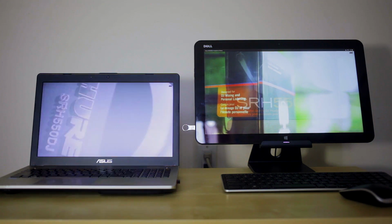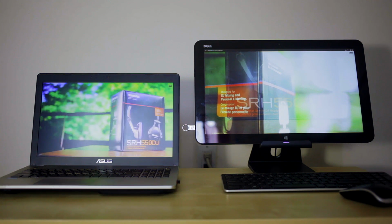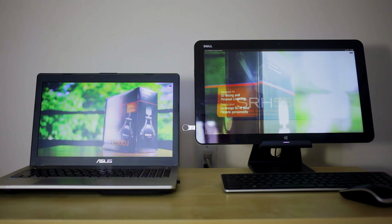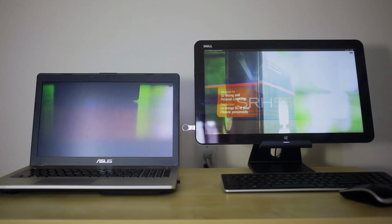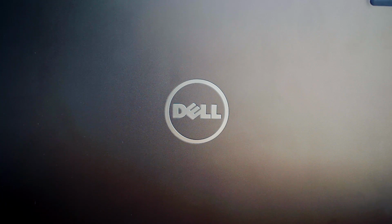For comparison, take a listen at how my travel notebooks sound, with a much improved bass response and overall better audio quality. And for an AIO PC, speaker quality I think is crucial to avoid having to opt out for a dedicated set, so a little disappointing from Dell.